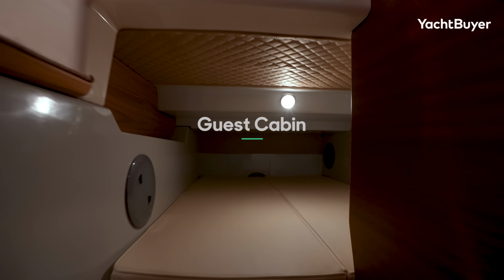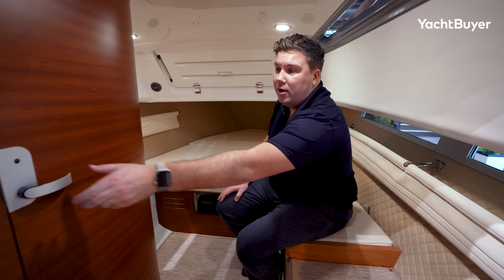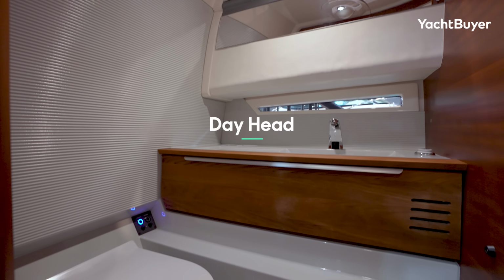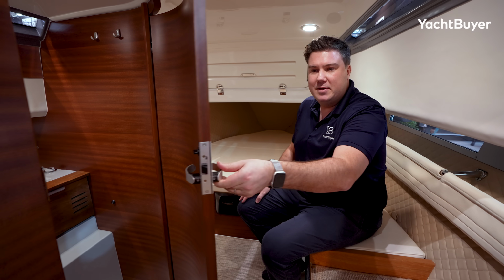There isn't a huge amount of storage. You've got these wallets on either side. You've got this area here, but you have got a separate bathroom. Again, no standing headroom, but you have at least got the facility. To be honest though, it's more about performance than going to sleep on this thing.